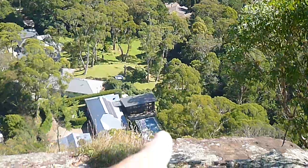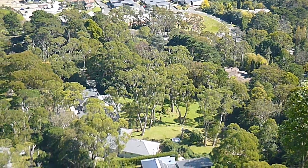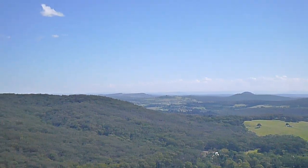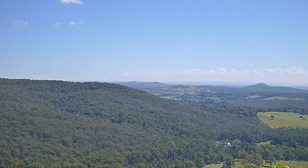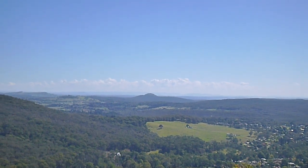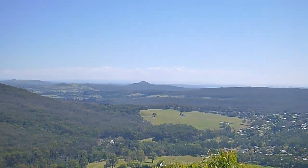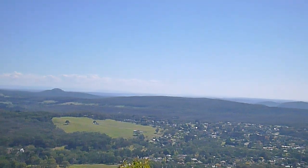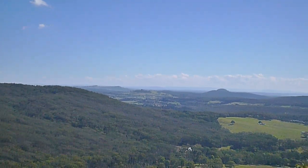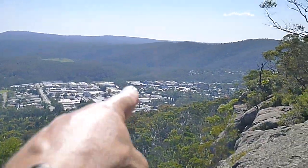He's got his pool down here. Look at the beautiful grounds, the lush greens that guy's got. Far as the eye can see. Blue Mountains over that way, no doubt, because when we did the Boxvale tunnel track, once we got to the lookout, Mad-Eye Gorge lookout, there was a sign saying if you look into the distance it's the Blue Mountains. Well, they're looking pretty blue to me, so I would say we're looking over towards the Blue Mountains. That's Mittagong down there. There's the mall.